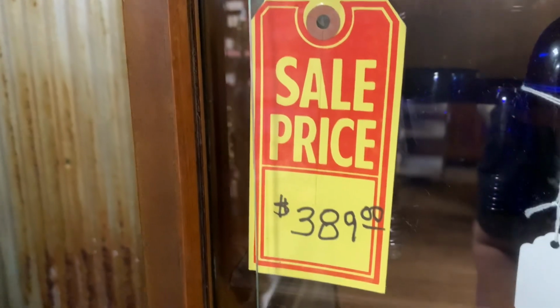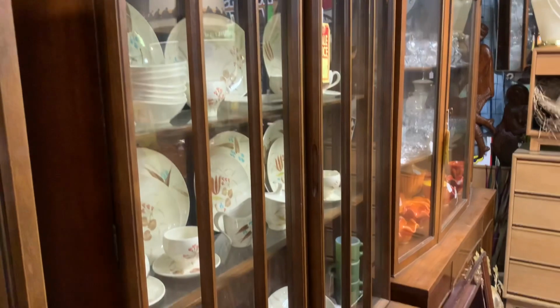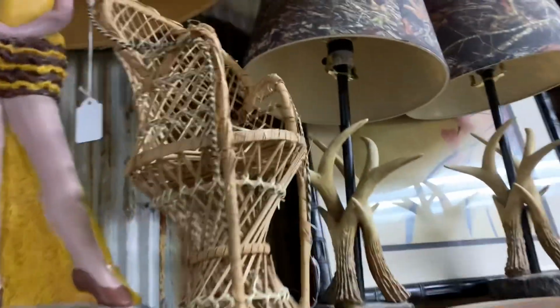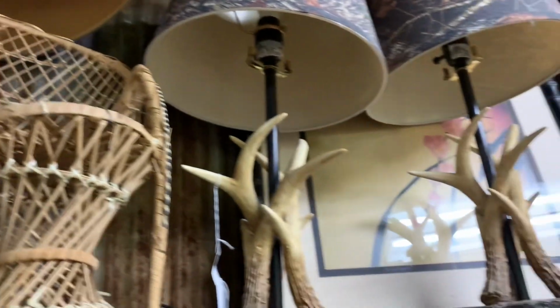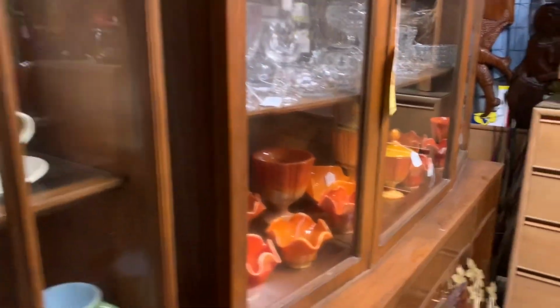I'm showing you the price on some of this furniture. Isn't it great? You guys need to bring a truck to Kentucky, to Marion, Illinois, and get you some furniture. I know, I called it Marion, Kentucky at the beginning of the video. Good grief. It's Illinois. There's a cute little peacock chair. Mini.